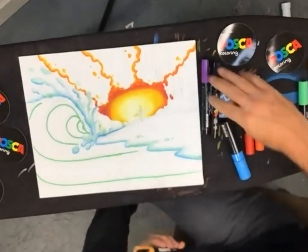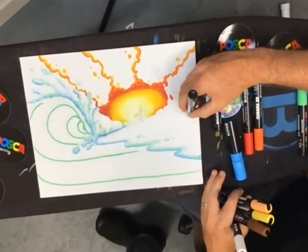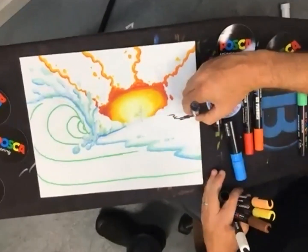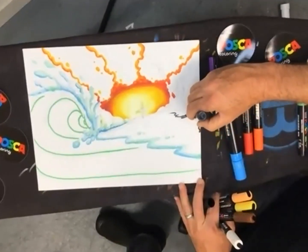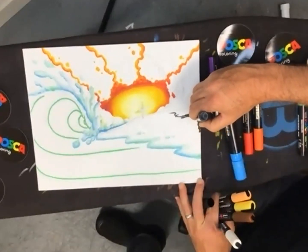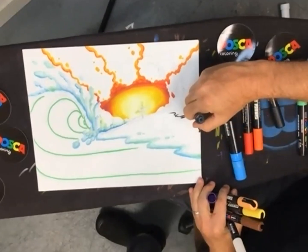And so I want to start with my darkest colors first, which I'm going to do black. And I'm going to put some black right over here. And I'm going to pull that black down a little bit, not too much. I'm not going to make it as dark as the original sunrise. That sunrise painting was about 4 feet across, so it was a very big painting. I'm going to add a little purple in here.